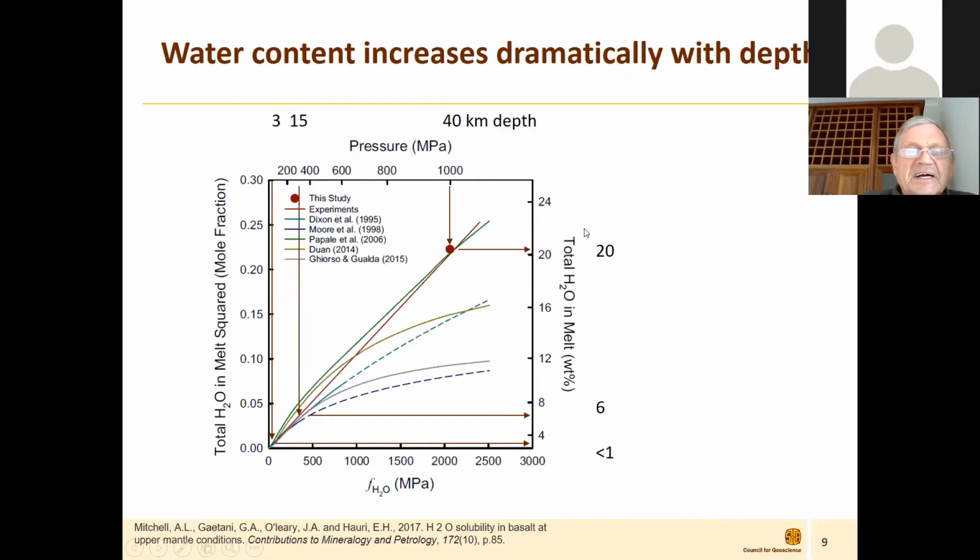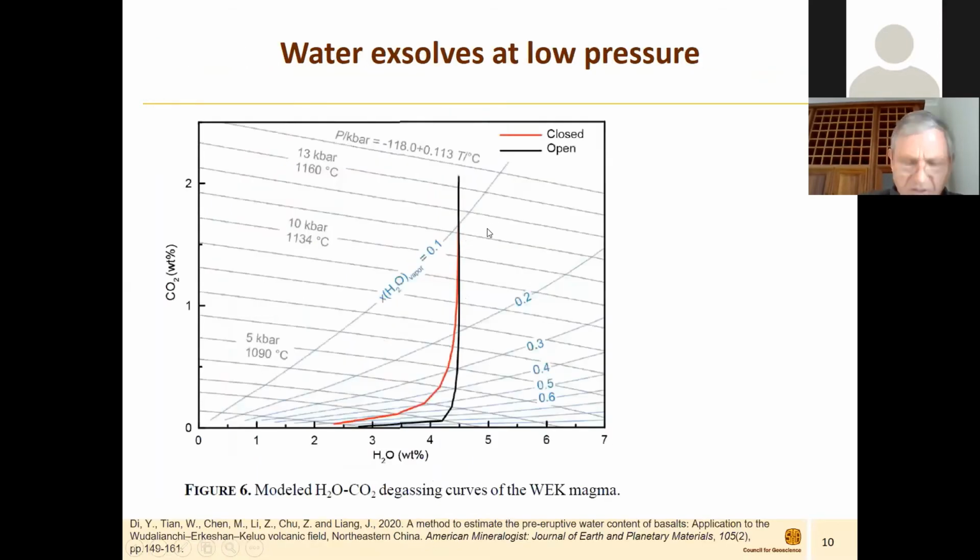Now, Steve Barnes and many other people have said the Bushveld is dry, and that's the case for most magmas. They look dry, but the reason is that at 40 kilometers, you can hold a very large amount of water. This is an extreme example from one study. You're looking at something like 20% water in the magma at the base of the crust at 40 kilometers. And there are other estimates, but the important point is that at high pressure, you can hold a lot of water.